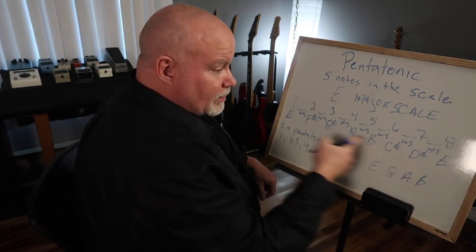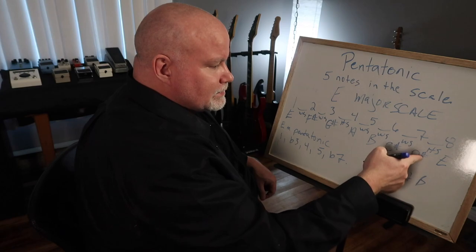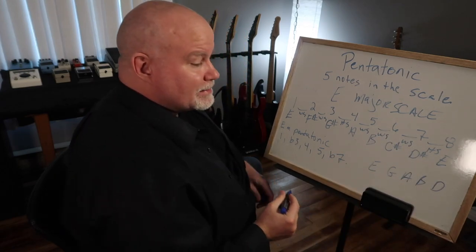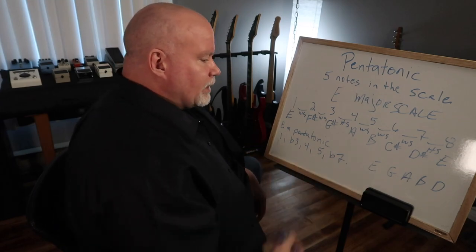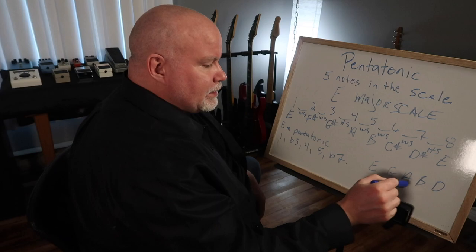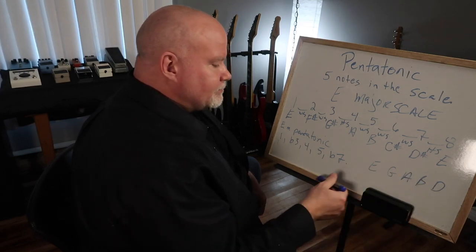So this is our reference point, we're going to take our seven, D sharp, and lower it a half step, which brings us down to D, okay? So if anyone ever asks, the notes in our E minor pentatonic are E, G, A, B, D, okay?